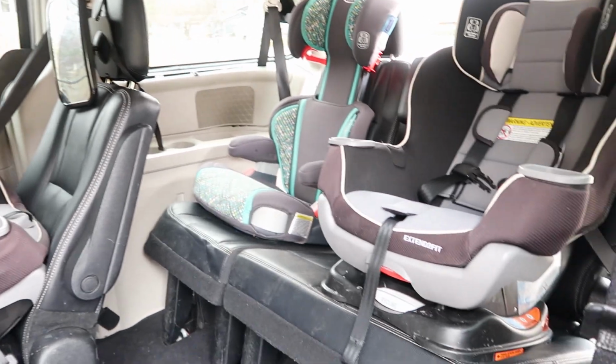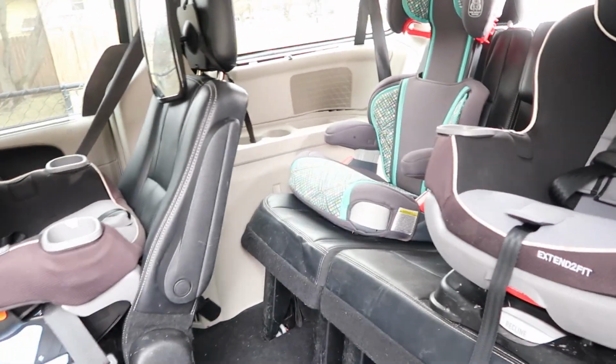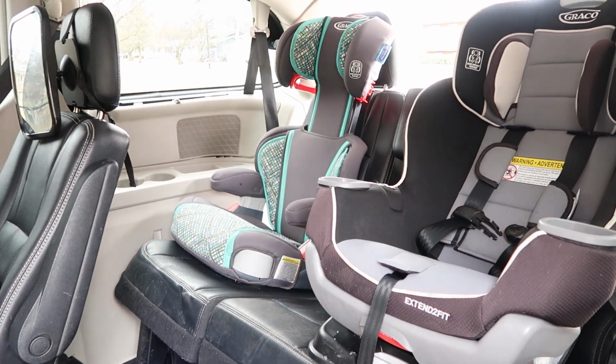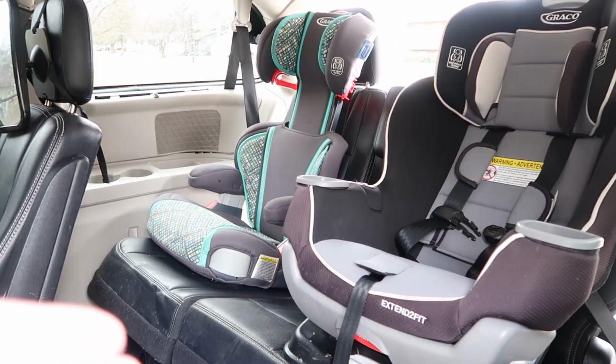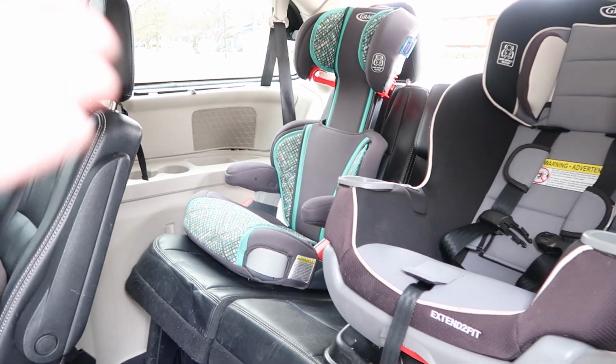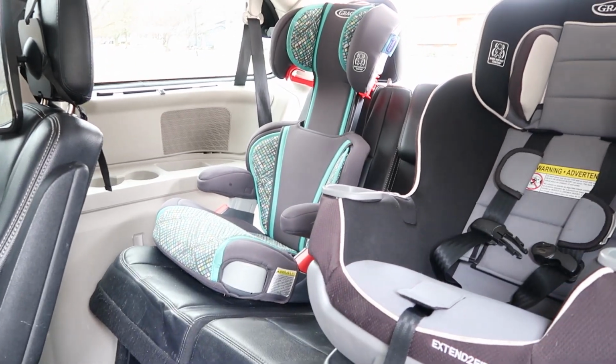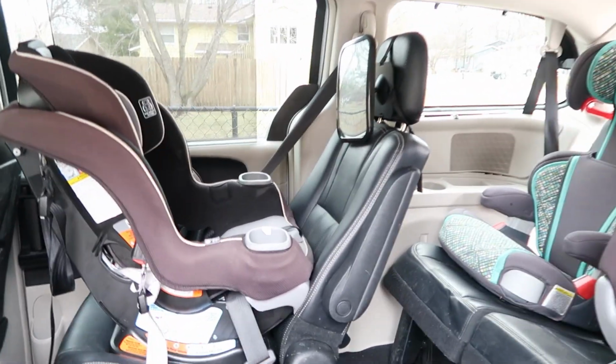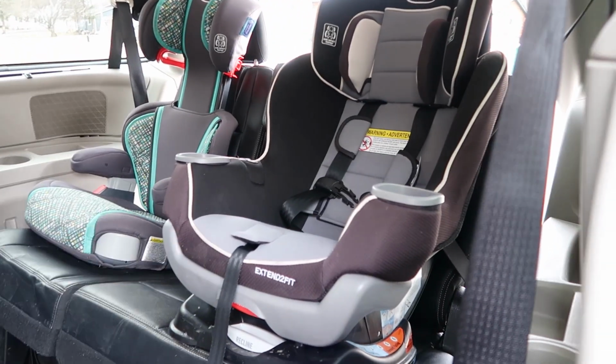Car seats are back in and secure. I switched these back. I've been wanting to do this for months and months because our 7-year-old has the hardest time buckling herself when the buckle is on her right, but now it is on her left. So hopefully she can buckle herself again so I don't have to buckle all 3 kids. So we have our 1-year-old, 7-year-old, 4-year-old.